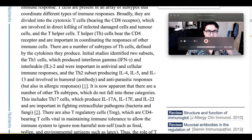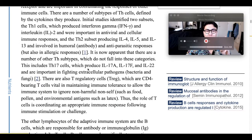So cytotoxic T cells are involved in directly killing the infected damaged cells and tumor cells, and T helper cells are important in coordinating the responses of other immune cells. And there are two types of T helper cells. Helper 1, which are important in antiviral and cellular immune responses, and helper 2, which produce interleukin 4, 5, and 13, and are involved in antibody and anti-parasitic responses.